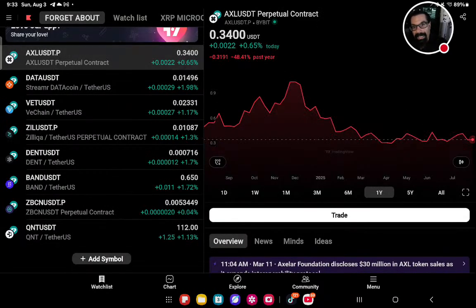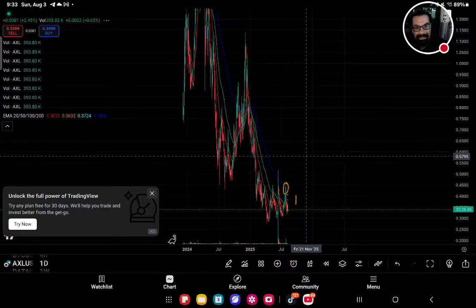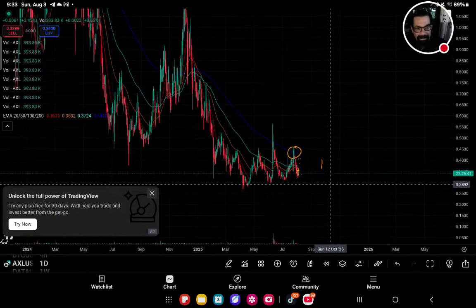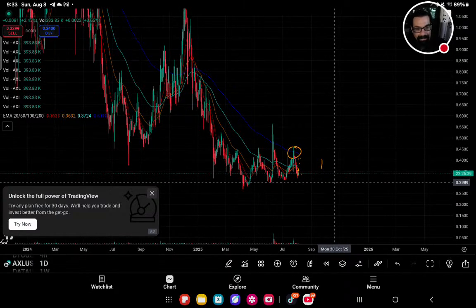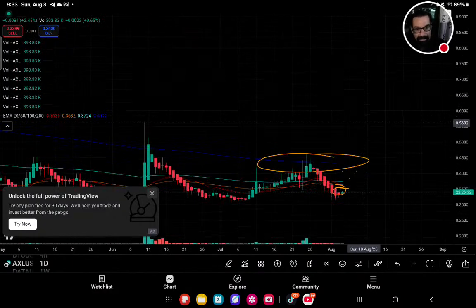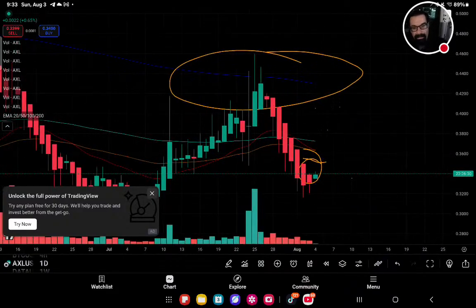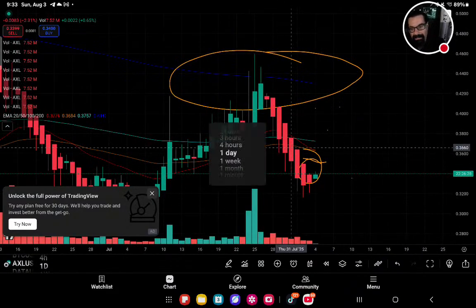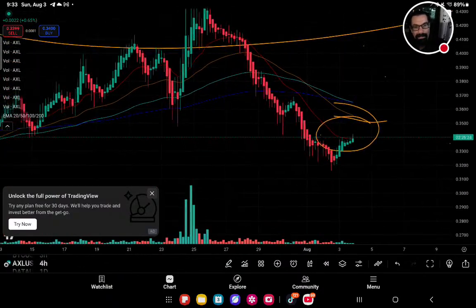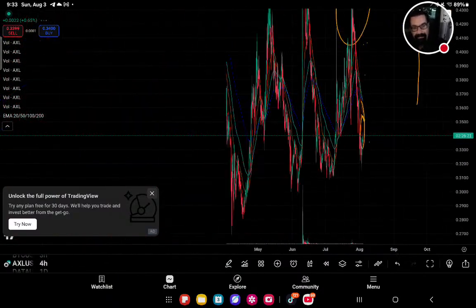Axelar, I encourage everybody to look at. If it doesn't break down out of this structure, it's almost getting to about as low as it can go. The lowest it can go to not break this structure is like 29.89, and it came down to like 31.70. I didn't realize it's in the circle box now. It's got a chance if this recovers. But for hourly, we got to get back over here. Then we got to make sure this isn't a death cross that brings us down farther.